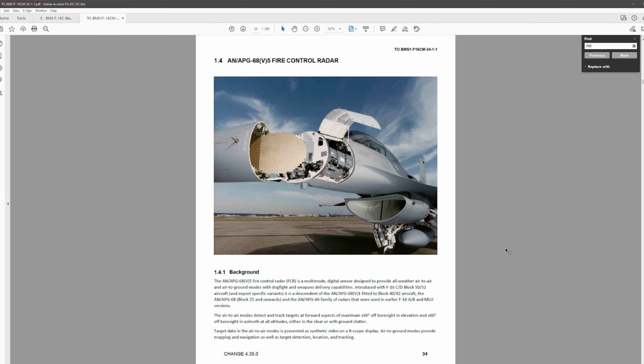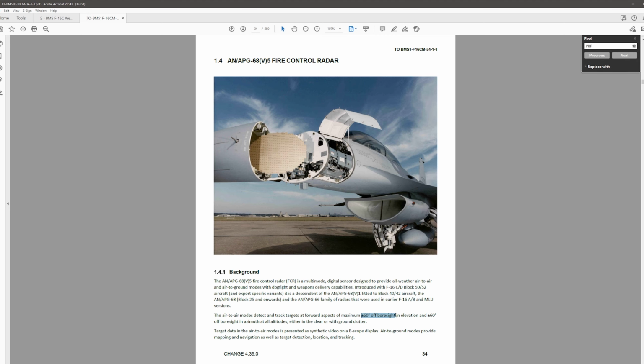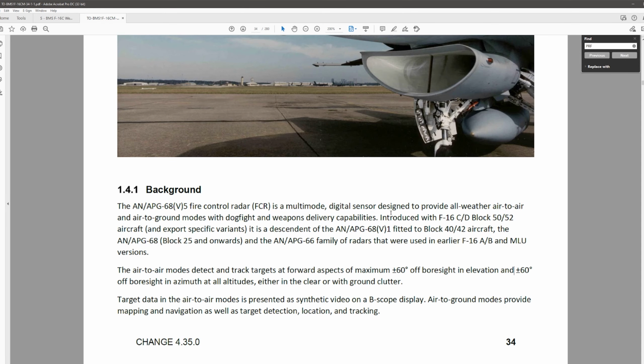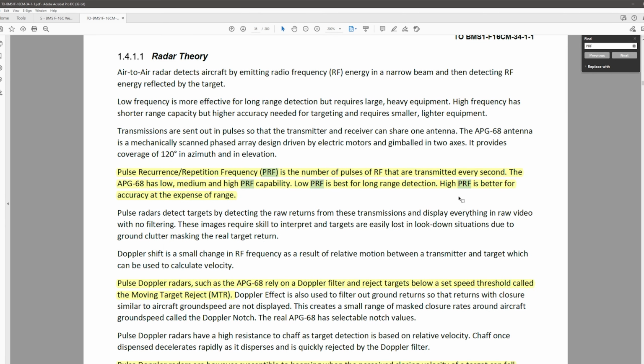So, some G-Wiz information. I'm going to go back to the Discord live here. So it has the 60 degrees off boresight, which is the same as the electronically scanned radar. On the previous one it was 66, so this is older. It doesn't go as fast and stuff. I have the stuff here highlighted. That's some good points on it.